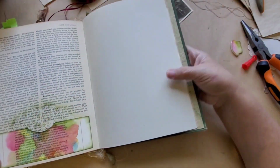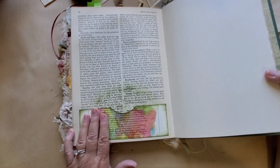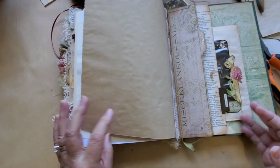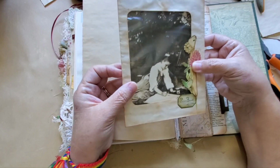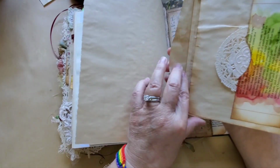So there we go. See what I mean? I've got pockets to fill, and I've got plenty to fill them. I love how that turned out. That's Evelyn there. I love that Evelyn's in it.